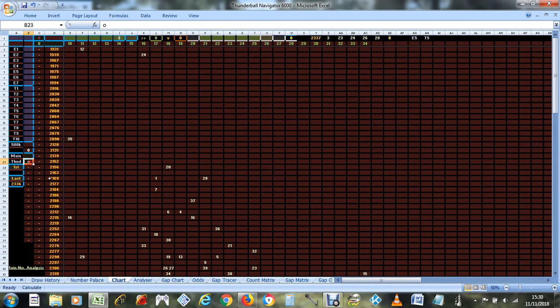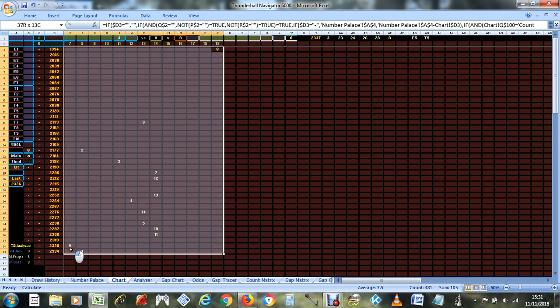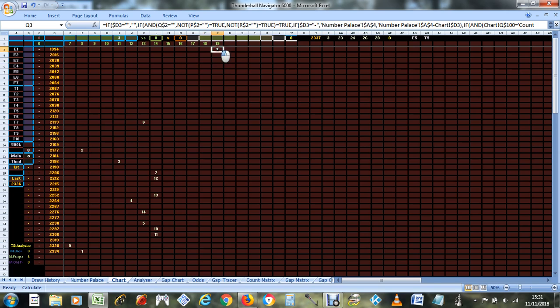And if we look at the Thunderball side, so we can ignore the main numbers and just look at the Thunderballs, then you can see that number 8 stands out vertically, horizontally, and it was also most overdue for its frequency. So in 3 ways, Thunderball number 8 stood out in 3 different ways with main number 3.